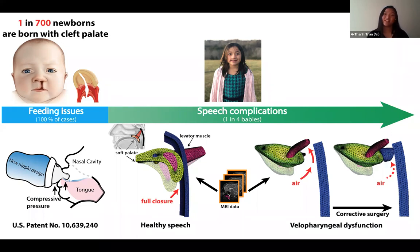Even in this modern day of medicine, day-to-day activities such as feeding and speech still remain a challenge in the standard of care for kids with cleft palate. My thesis, combining biomedical design principles and computational modeling, can contribute to the quest to find solutions to this problem and hopefully improve the quality of life of many babies, like my little niece. Thank you.